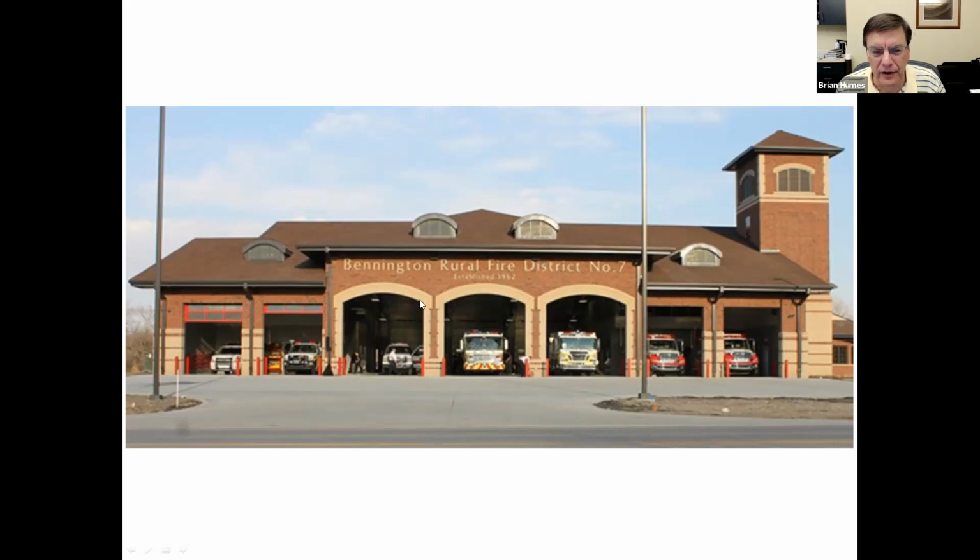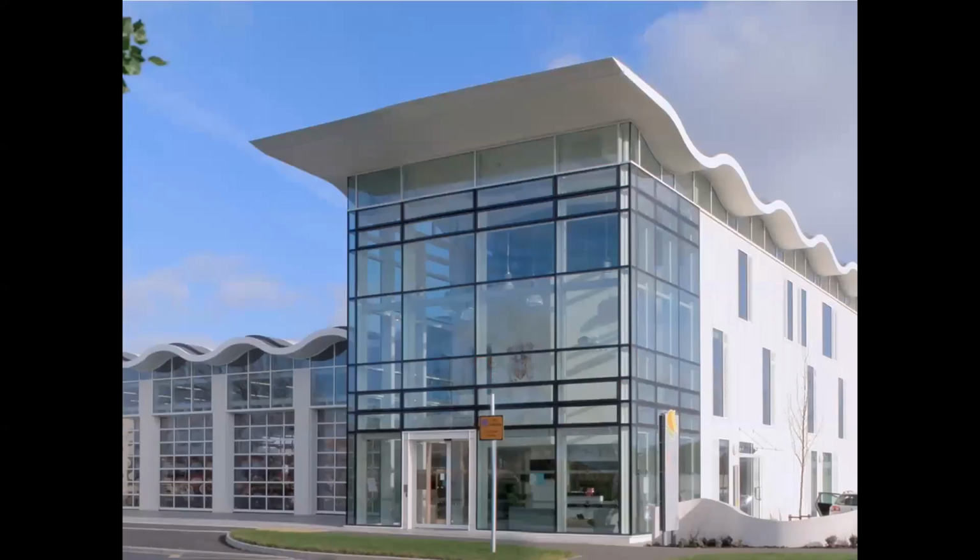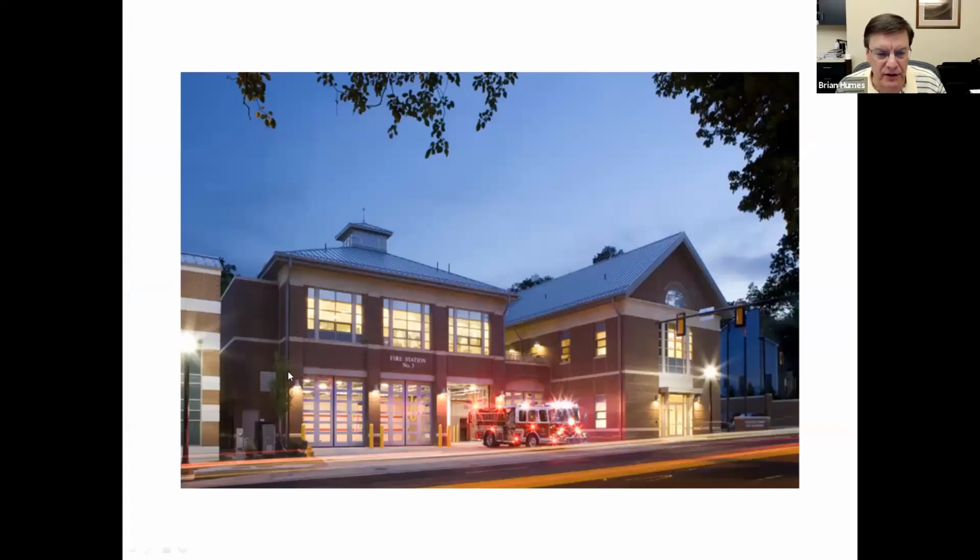Are you drawn toward the arches? Yep. Yes, traditional brick. And then this one doesn't have arches. It has an arch that has the connector right here. But I kind of like this traditional look in the front. I'm not saying I'm going to copy this, but I'm just getting a sense of where Bridgewater wants to be.